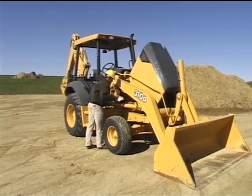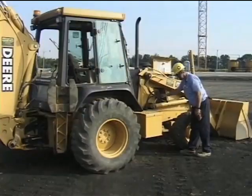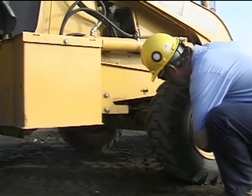During your pre-start walk-around, check fluid levels and keep an eye out for any loose parts or leaking components. A broken-down machine is not making money.